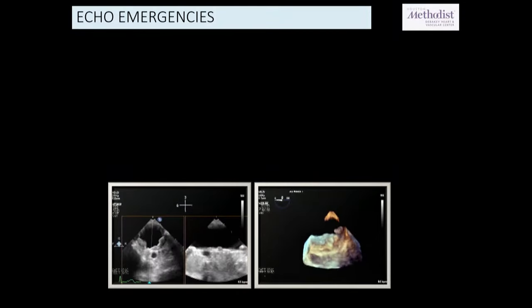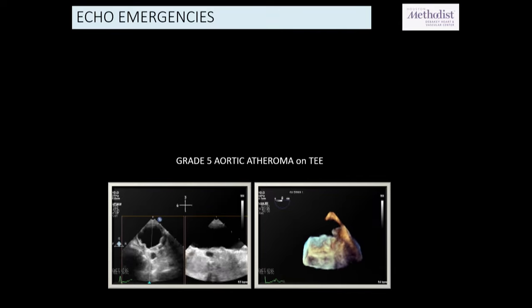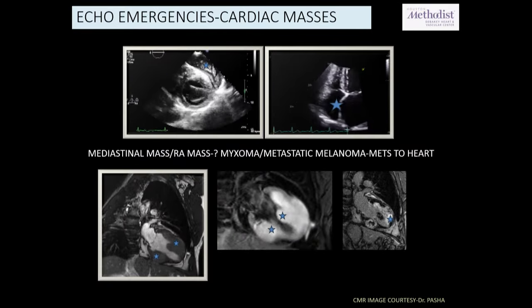What about this? This is not a fetal ultrasound, guys. Yeah, so you're doing a TEE, right? This is an aorta view of the TEE. It's pretty protruding, right? It's more than 5 mm for sure. So grade 5 atheroma in the aortic arch definitely deserves a call too, especially when you're doing stroke assessment. This is something you don't want to miss when you're doing a TEE.